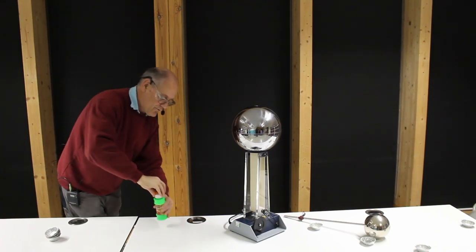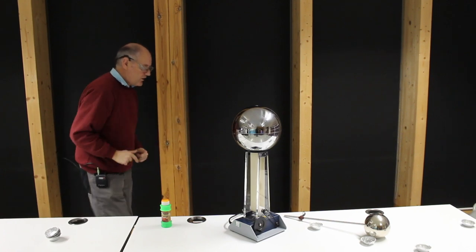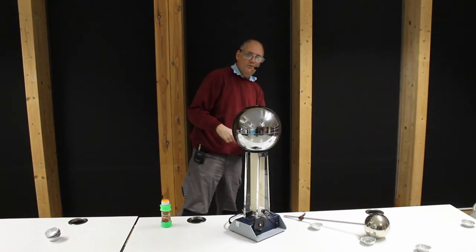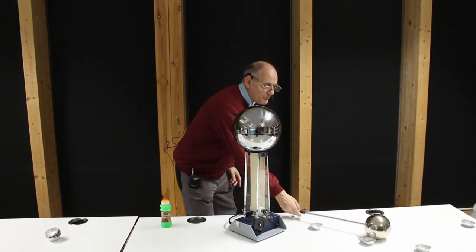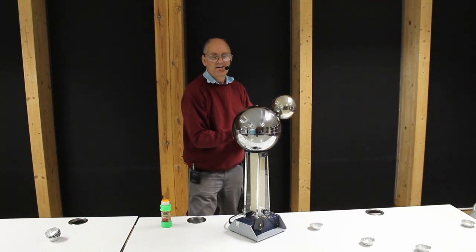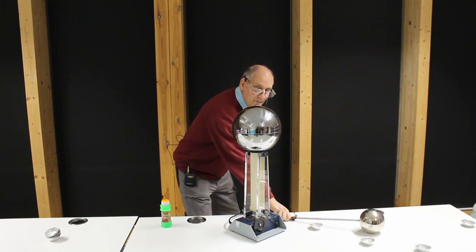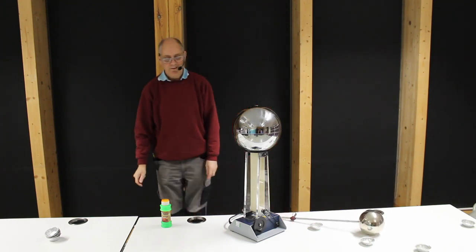Right, okay, so that's our little demonstration do. Now, obviously, this will stay charged, so what's really important is that I don't wander off now and leave it. I need to discharge it. See that? So now the Van de Graaff's safe. And there you have a few little things that the Van de Graaff generator does. Thank you.